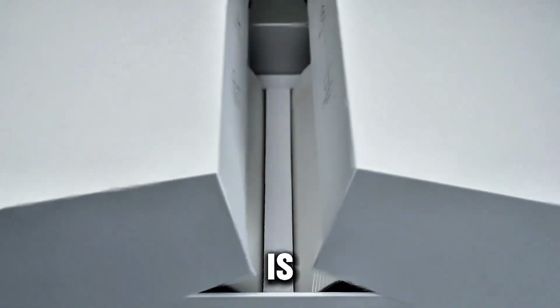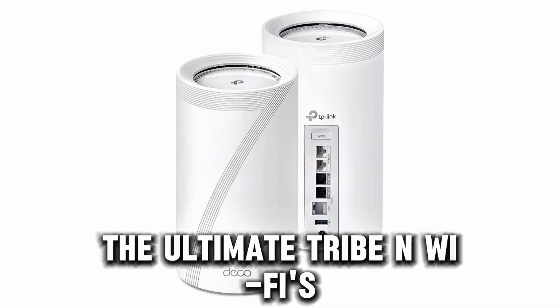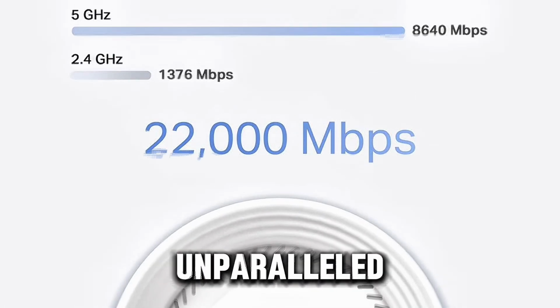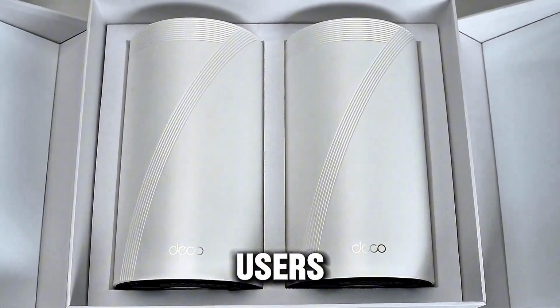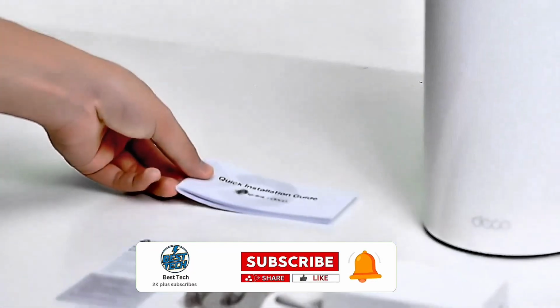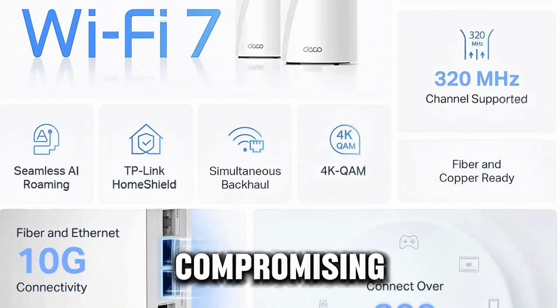Claiming the top spot is the TP-Link Deco B85, the ultimate tri-band Wi-Fi 7 mesh system that offers a blazing fast 22 gigabits per second with 12 streams for unparalleled performance. Ideal for large homes or demanding users, this system provides flawless connectivity over vast areas with coverage of up to 10,000 square feet and supports 200 devices simultaneously without compromising speed.